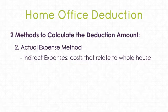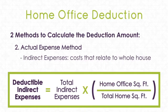Indirect expenses are related to the costs of maintaining the entire home and include things like rental costs if you rent your home, or mortgage interest, property taxes, and depreciation if you own your home. Other indirect expenses include costs like utilities, yard care, and general repairs and maintenance on your home. For indirect expenses, you can only take a percentage based on the size of the home office. The most common way to calculate the percentage is to use the square footage of your home office divided by the total square footage of your home.